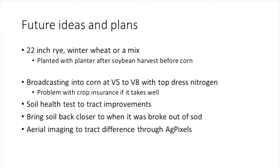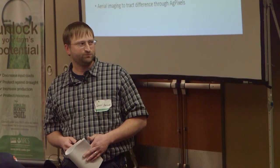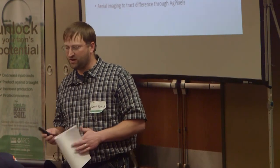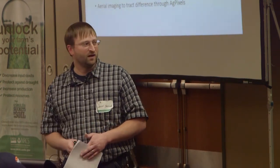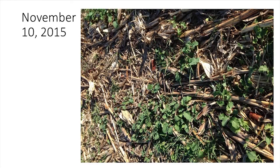Future ideas, plans. We have not done anything from beans into corn. We did a little bit of winter rye in front of corn. A lot of allelopathic effect when it's drilled. Nitrogen issues. So another idea is to plant that rye or wheat or a rye wheat mix in 22 inch rows, then come back and split that. For the guys that are worried about getting a cover crop started, that cover crop's in 22 inch rows at 30,000. So even though that's a high population and very little sunlight hitting the ground, it still will take if we have the moisture.